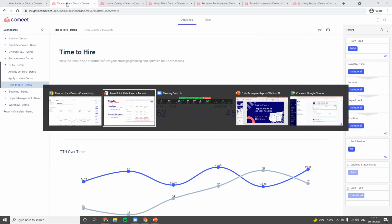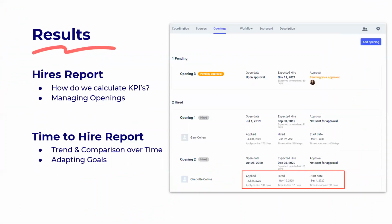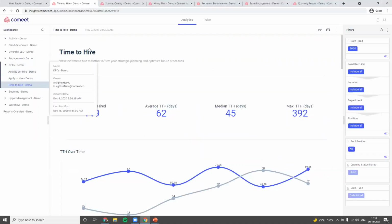So taking us back to our slide, now that we've seen the hires report, which, as I mentioned, is a pretty straightforward report, it will show you all of the data regarding your hires per location and department. We'll see it in just a bit. The next report that I want to show you is the time to hire report. The time to hire report is specifically focusing on how long it's taking you to hire.